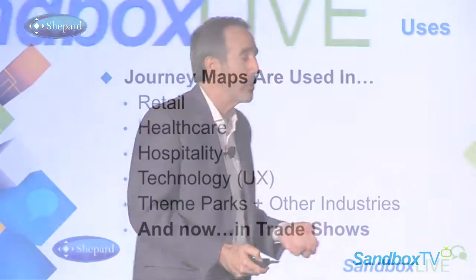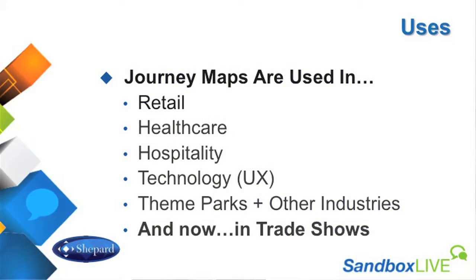And again, a journey map is just a frame for a conversation about the future experience that you're going to offer. Journey maps are used in all these different industries with tremendous success. I've used them hundreds of times with clients, and they really are the foundation for breakthrough conversations, great changes in revenue. I'll show you some case studies in a minute.